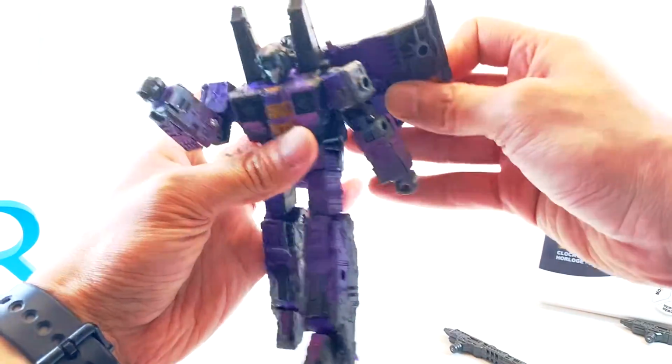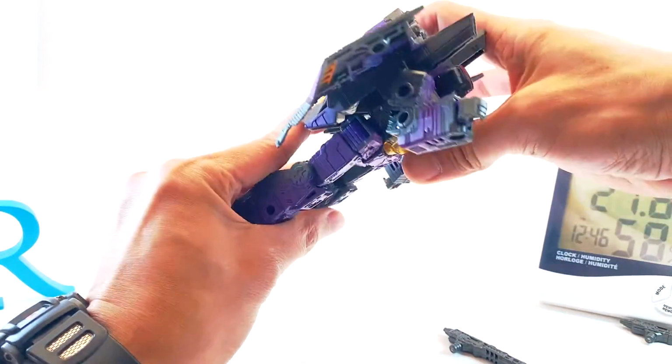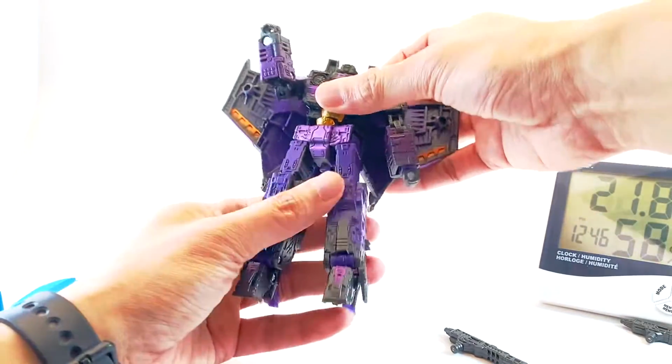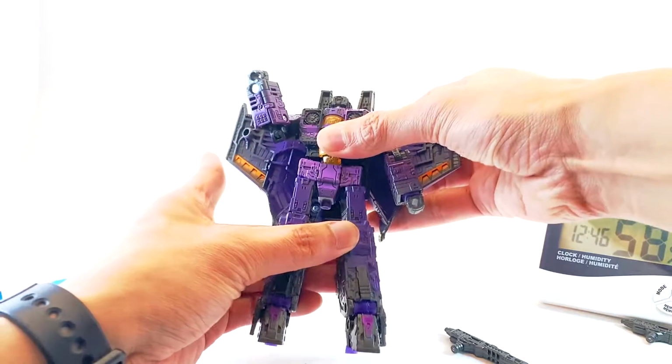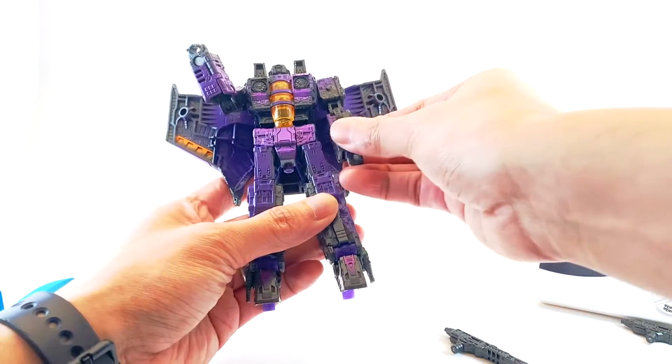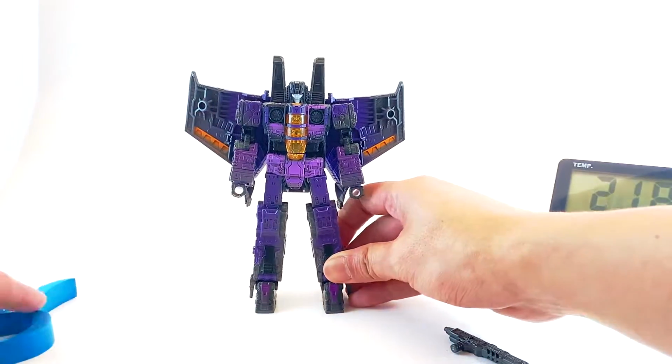What happens to these? I guess they kind of flop around. So I guess the one unfortunate thing about this design is there are no Decepticon logos on the wings on the front of the robot mode, but it is what it is. It's still cool.